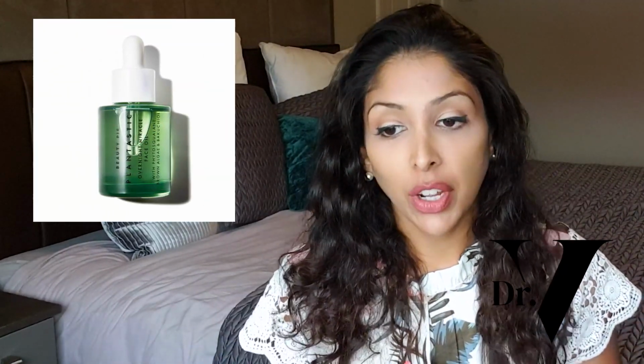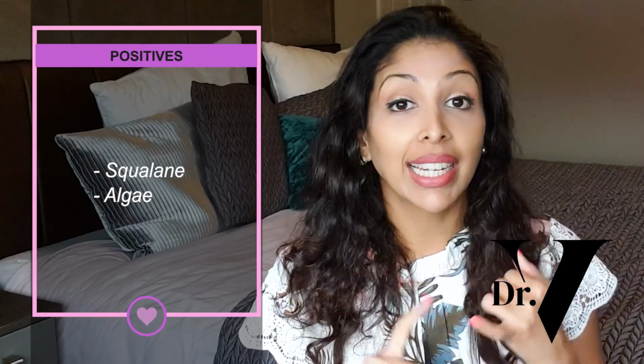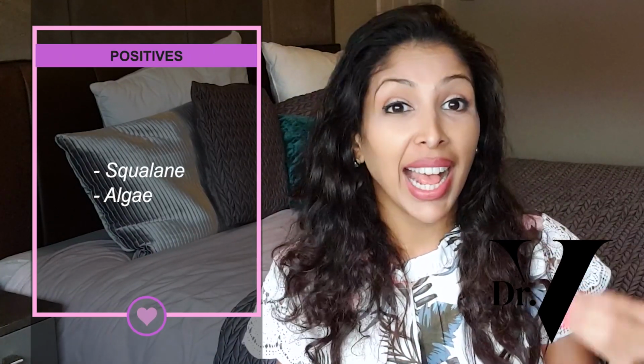Okay, so starting off with the first product is Plantastic Overnight Miracle Face Oil. I love that it's got squalane in it and it's got algae in it. These are fantastic humectants, so water magnets that plump up the skin and also reduce transepidermal water loss, which is evaporation of water from the skin.